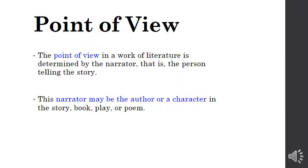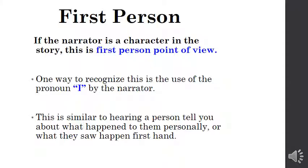And here is the difference between the points of view. It differs if the narrator is the author and if the narrator is a character in the story. Let's see. First person.